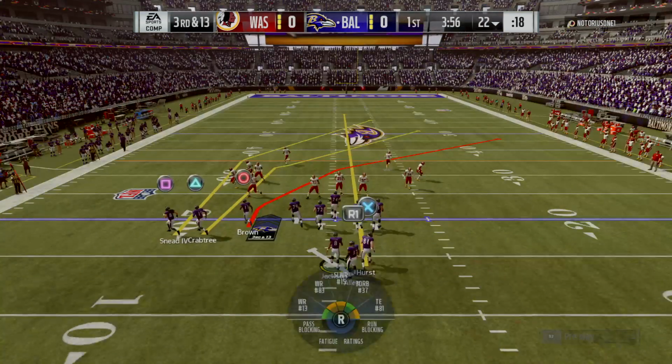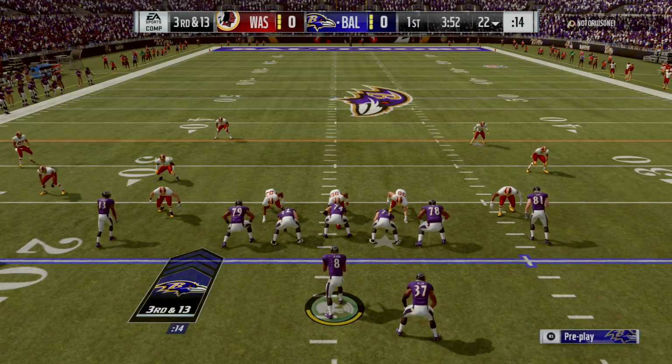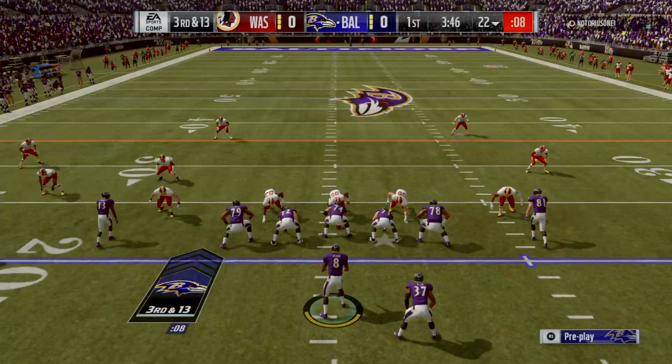Well, I think that's what they're going to need to do here in the first half. You've got to take some pressure off of this young quarterback, and no better way to do it than to establish the running game early. Here we go now. Lucky 39. Gone.